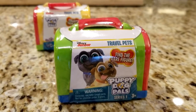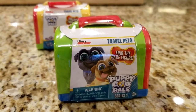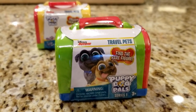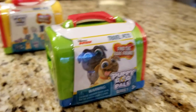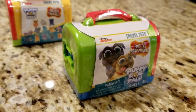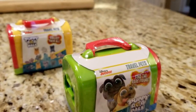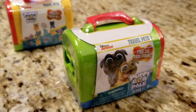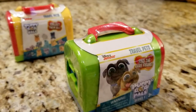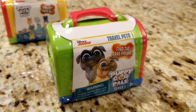It is the Disney Junior Travel Pets Puppy Dog Pals Series 1. Ryan has never played with these before, right Ryan? Yeah. And so Ryan is very excited. We're going to open them and see what's inside. Yep, we have four of them today. So hopefully we have four unique figures. I'm not sure exactly how this works, but that is our hope today.